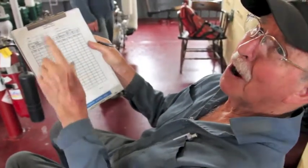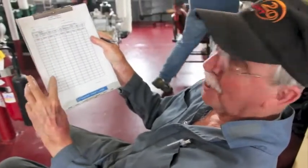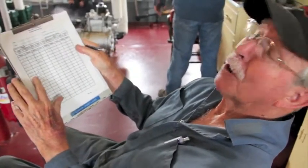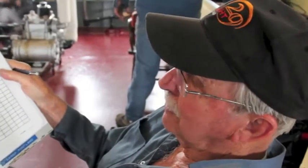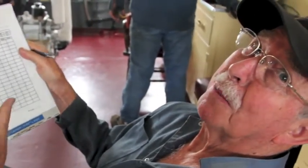Each time we get a bell, you have to log it here. So if something goes wrong, anytime, anyway, they want to know what happened in the engine room, you've got a complete log of all the bells.